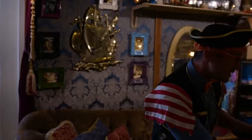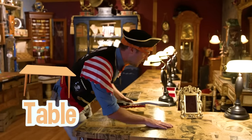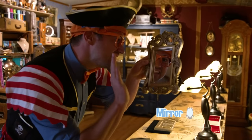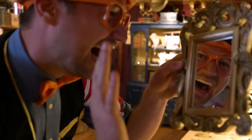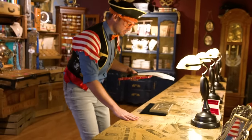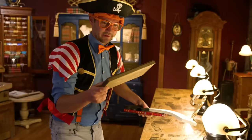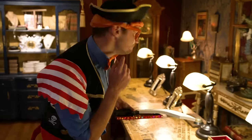Oh, look at this. Whoa, this table is so cool. And it's a mirror. Check this out. Hey, I see you. Do you see me? Hey! That's so silly. Okay, and this table is made of newspaper. Ooh, and there's these pieces of wood. That wouldn't help you breathe underwater, but that's really cool. Wonder what you use those for.